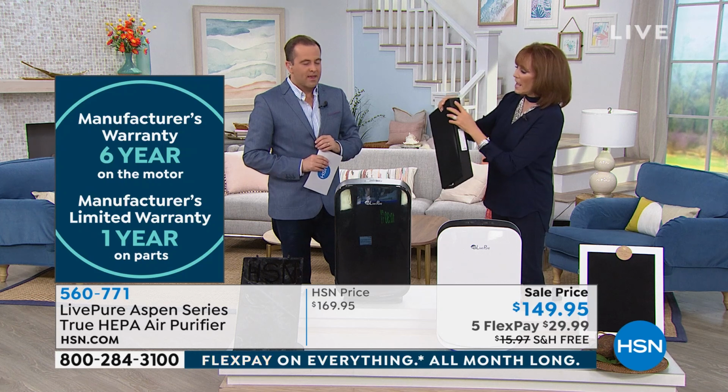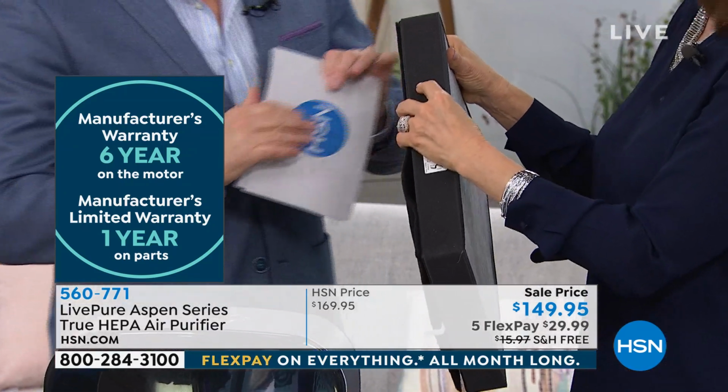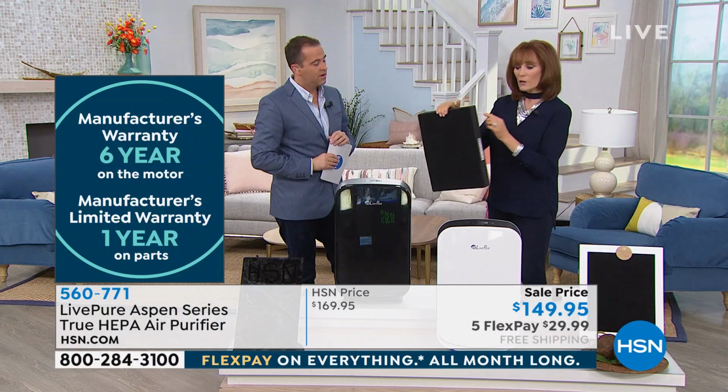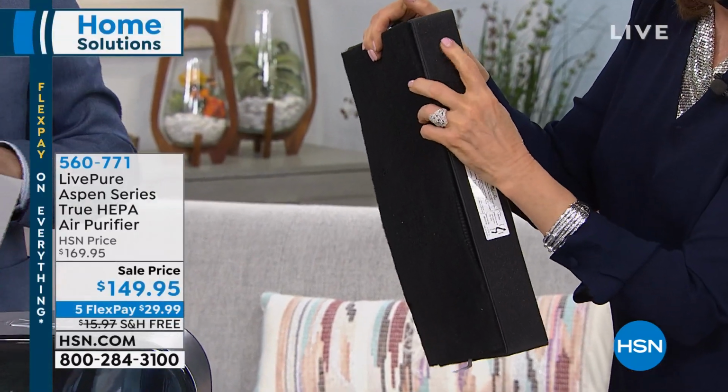So here's another great thing. Adam, feel this. Did you know to look for a sealed gasket? I did not know. I didn't either when I started presenting. So if you don't have a sealed gasket, this isn't not sealed, this is sealed. I'm actually like sinking into that.